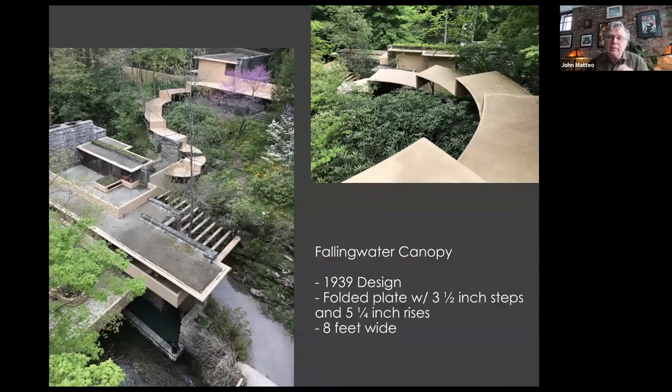So following our way down the hill, one of my favorite parts of the design, actually, is this canopy that connects the guest house to the main house. And the image on the left is actually taken by some people that were up working in the trees. And so they got a great perspective of this part of the design.